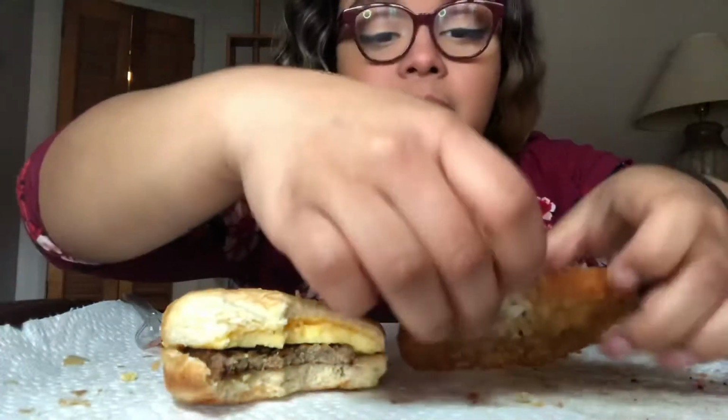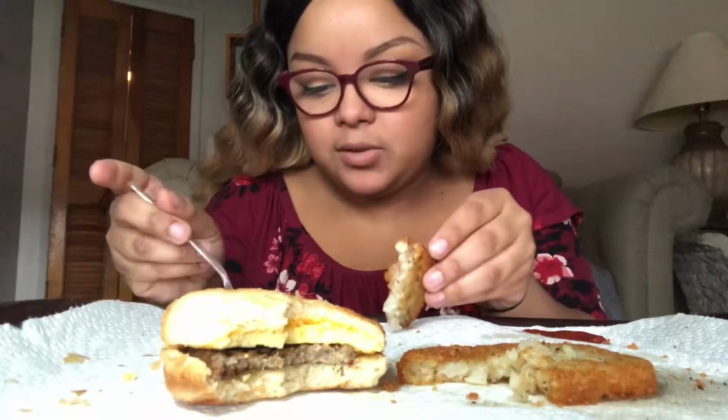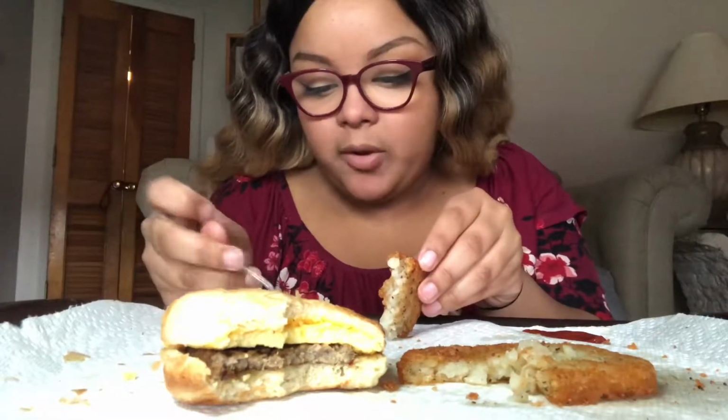I'm so sorry if you hear those dogs. They are going crazy because of the food, which is why I did not want them in here, because they would have been going crazier. But I didn't want to put them outside because it's cold, but oh my God. They will not stop tapping.